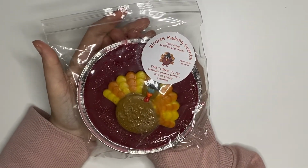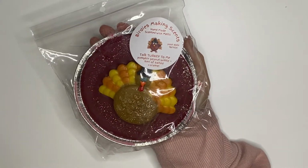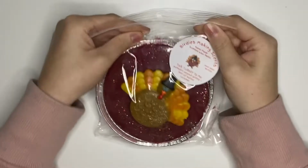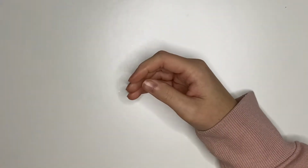Oh, another one of the giant souffles. We have Talk Turkey to Me, which is pumpkin pecan waffle, pumpkin peanut brittle, and a hint of salted caramel. Yeah, you really get the peanut brittle and the caramel and the pumpkin. And I'm excited. I have such a gigantic chunk of her.